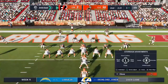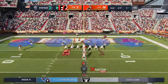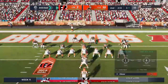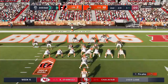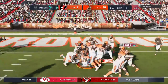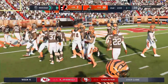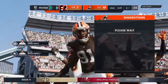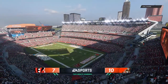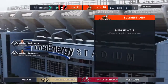How about this Browns defense they've held so far? This is now 3rd and goal. Here's a run with Mixon. What a stand so far defensively, and now that's going to bring up a 4th and goal. No gain on the play, 2 minutes remaining in the first half. 10-7, our score. 2-yard line.